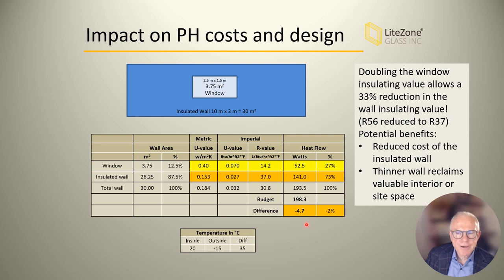So that's pretty remarkable. By doubling the insulating value of 12.5% of the wall, the window area, we can have a 33% reduction in the wall insulating value. So obviously the potential benefits could be pretty significant in reduced cost of the insulating wall, that's obvious, but also by maybe using a thinner wall to reclaim valuable interior or perhaps site space.